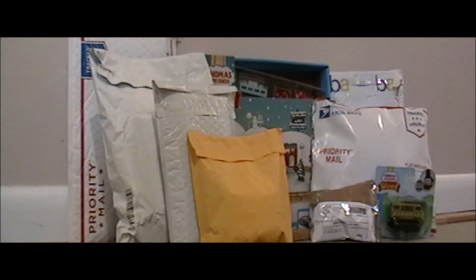And I have not opened any of these packages yet. I know what they are based on the information on the package and the information from the eBay seller who sold it to me. So I do know that, but this is the first time I'll be opening them and holding them in my hands. So without further ado, let's get into this very long video.